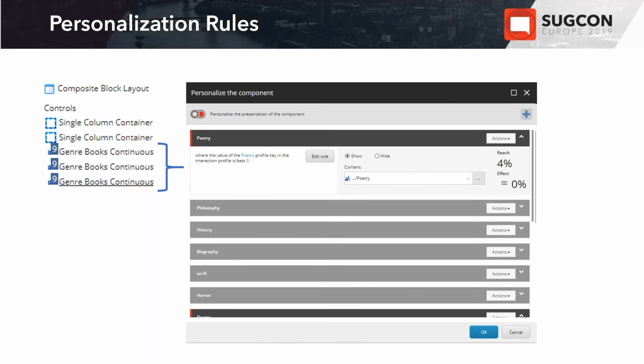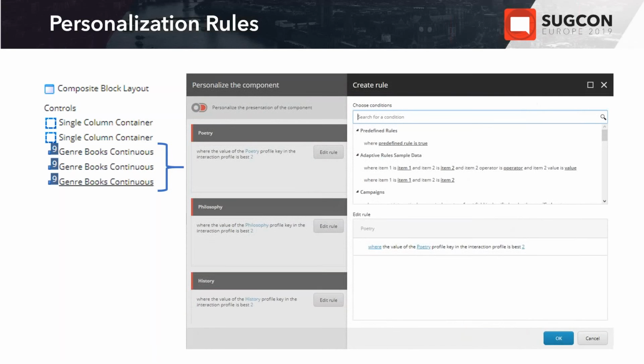This rule here, this condition, is also customized, so we have to program that. And here you see the rule open. This is not a big deal, very well known by the whole community.